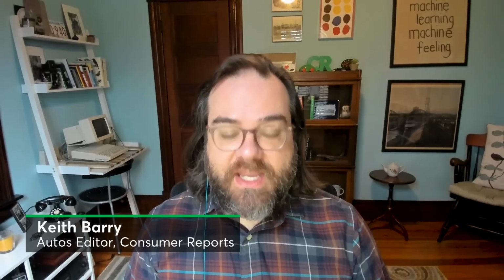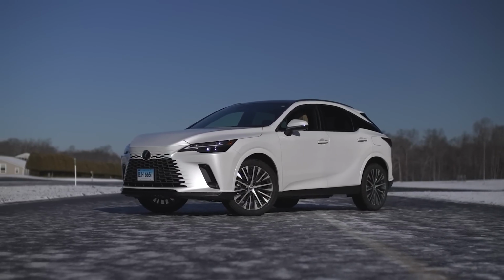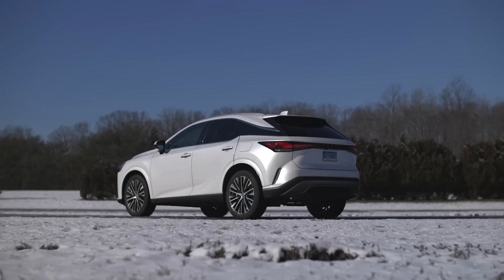And this week we are talking about a luxurious hybrid SUV that is a sort of a fan favorite, very popular, and it's been redesigned for 2023. It is the 2023 Lexus RX 350h, which we just added to our test fleet of vehicles that we just purchased to test, and we spent a little time in it.